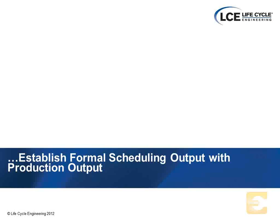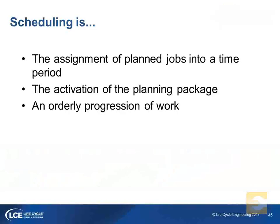Okay. So establishing a formal scheduling meeting with our production group. The scheduling meeting with our production group is typically a weekly meeting. The most common day is Thursday. We lock in next week's schedule with production. In that meeting, we establish the priority with production.